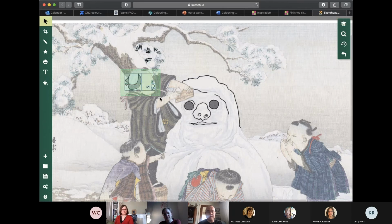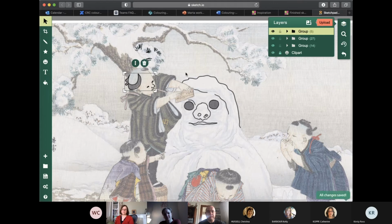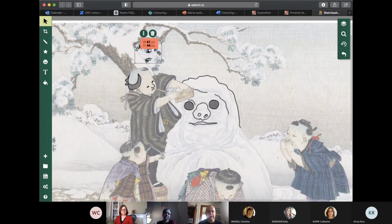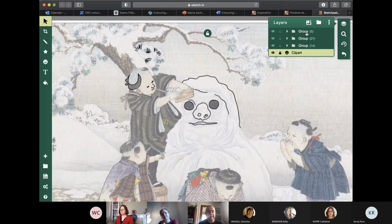So similarly for the boy's face, if I highlight all these elements, go to the layers tab, I can group them all together. And then I've now got three distinct elements. It just makes it a wee bit easier if you want to revise things, rather than just having a big list of hundreds of layers, you can start grouping them into folders effectively.